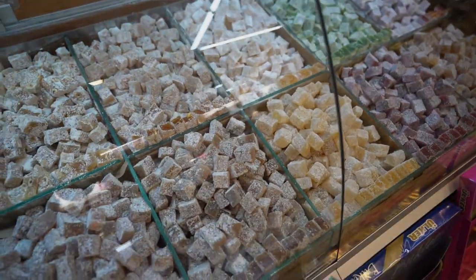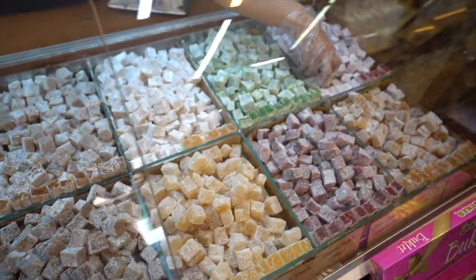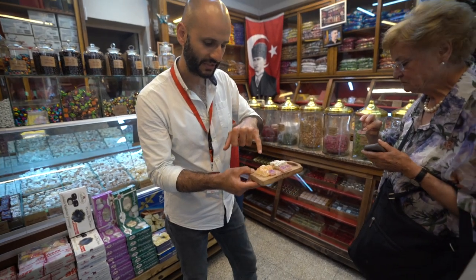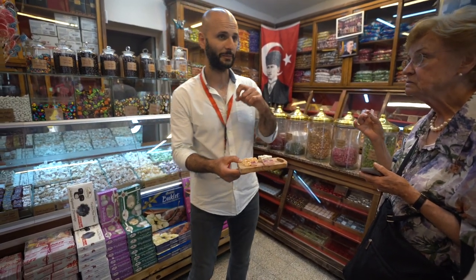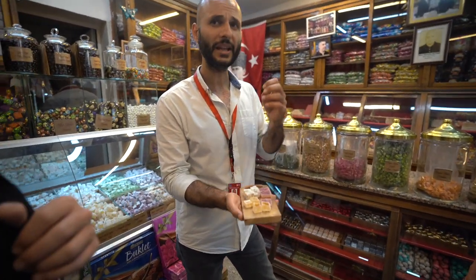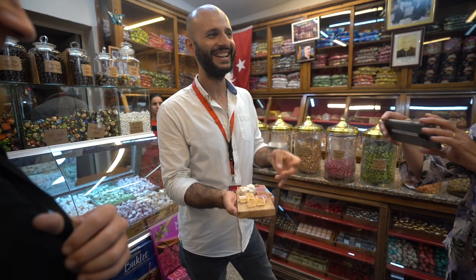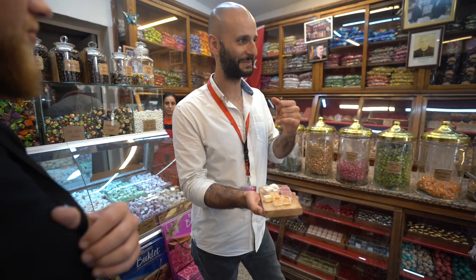So Turkish delight, yeah, definitely is something you will find everywhere. It's like a jelly bean candy with different nuts or the fruit flavors you will find. Red one is with rose, and you can again see the rose petals in there in little chunks. This one is with pistachio, yet this one is with something called mastic. It comes from the resin of a tree, and it's a very piney, woody kind of taste and smell. So most Americans say it tastes like Pine-Sol, you know, this plain hedges. So I'm not saying that you're gonna love it, it's gonna be a little different taste, but for the experience you can try it.